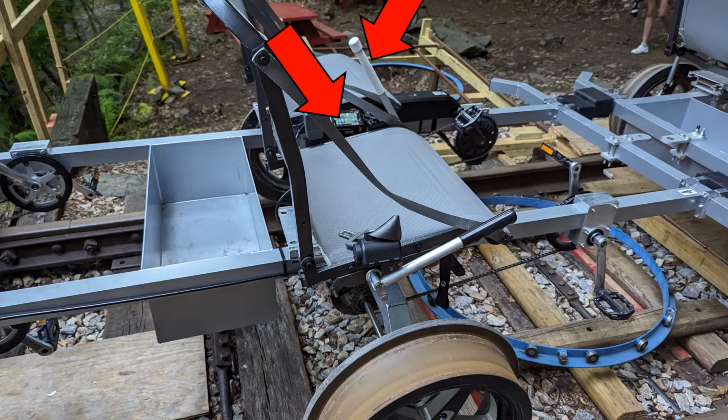It's something you wouldn't do anyway, because on the way there you're using a lot of electric assist, and on the way back you're going to be using more of the brake to control your speed. And again, you can see the pedals and the seats are adjustable to fit varying leg lengths.